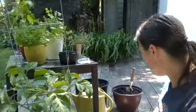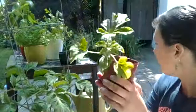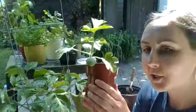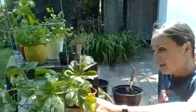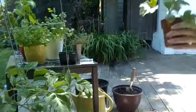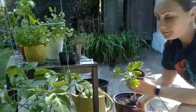All right, so the other thing I wanted to show everybody is how you transplant into a bigger pot. So I think I might have to kind of move away from the computer, but I'll speak up. Hopefully you can still hear me. Otherwise, you can just see. So I've got this pot all ready to go here.